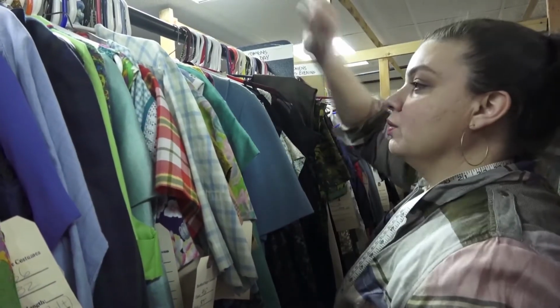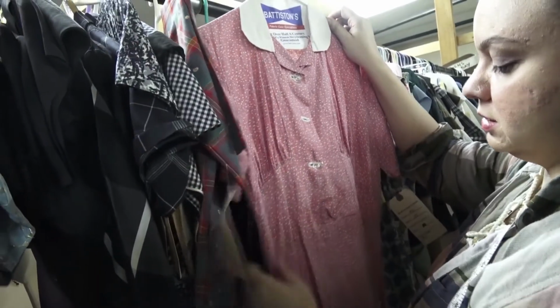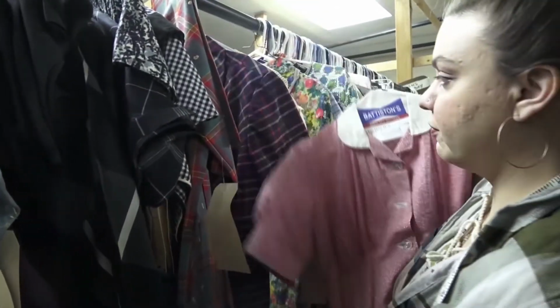So when I just flick through like this, I'm just looking for color and fabric. This is early. It's not something I would do, but it's a great reference.